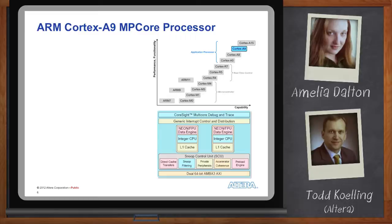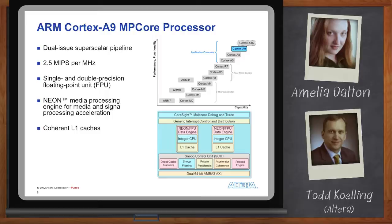So it's got the dual-issue superscalar pipeline, 2.5 MIPS per megahertz, running at 800 megahertz, even at industrial temp. So this is a very powerful processor system. One more option we also provide is a single core option. For many people, this may be too much, but in those cases, we offer a single core option that would still be enough power for many designs.